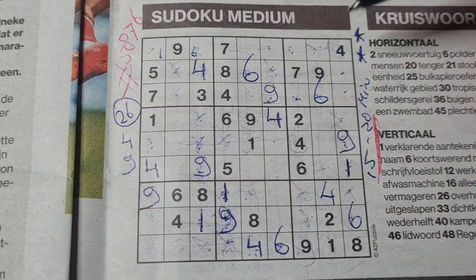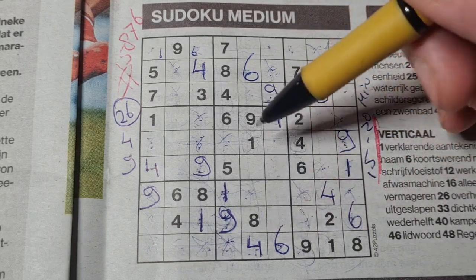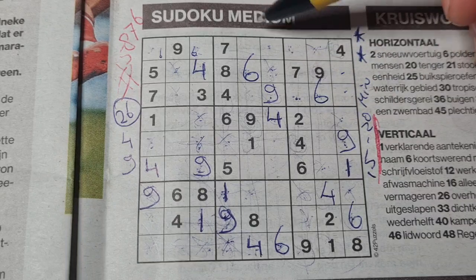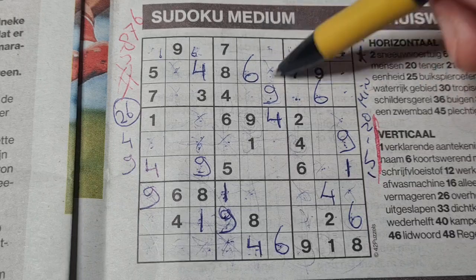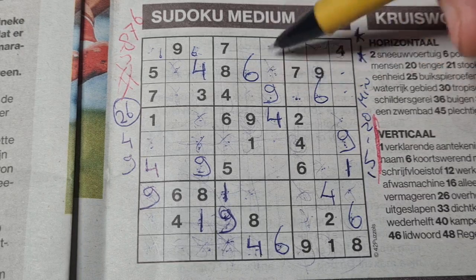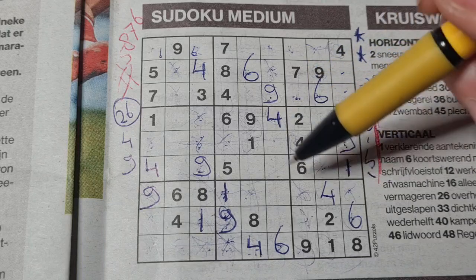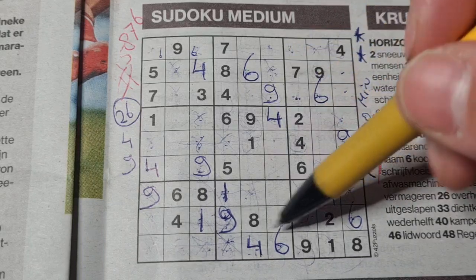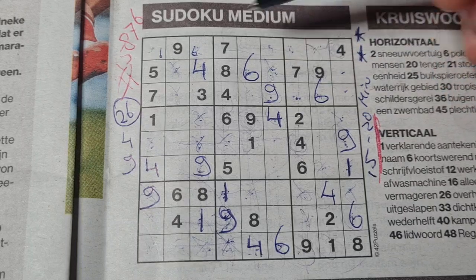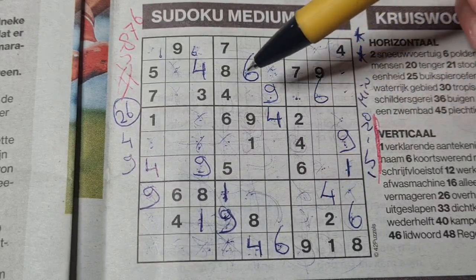Need to wait. How about the number 1, 6, 4, 3, 7? Yeah, I need to think. 1, 2, 3, 5. Come on. 2, 3. Yeah, I need to think here. 7. Come on, this is taking too long.